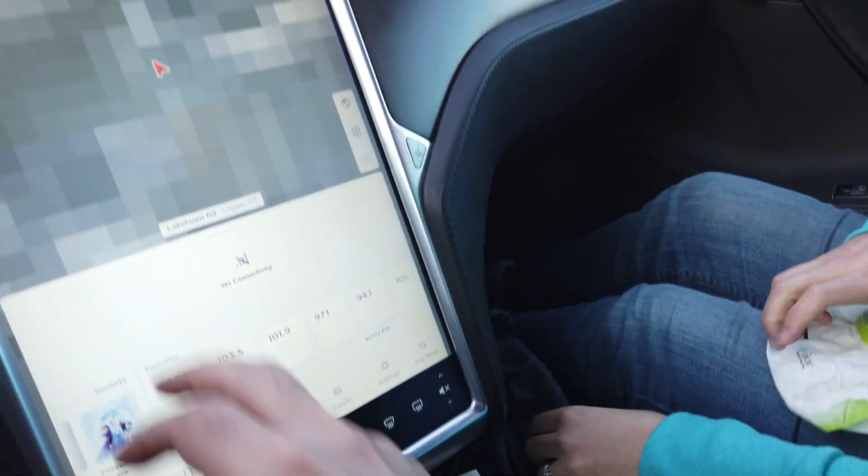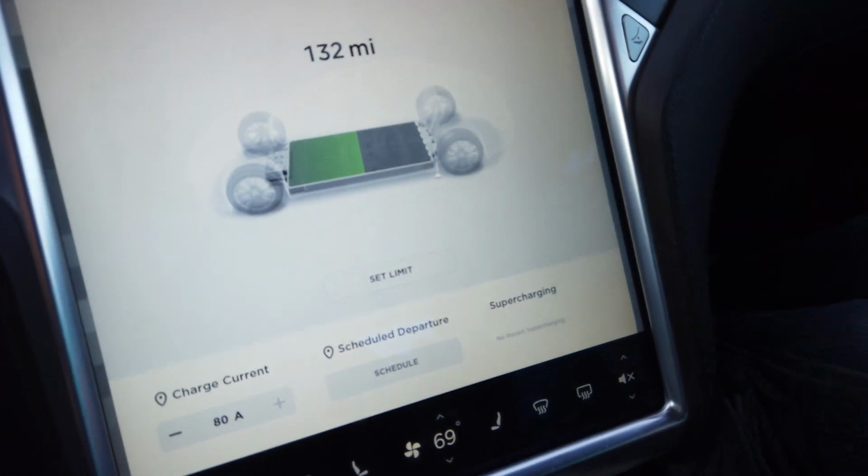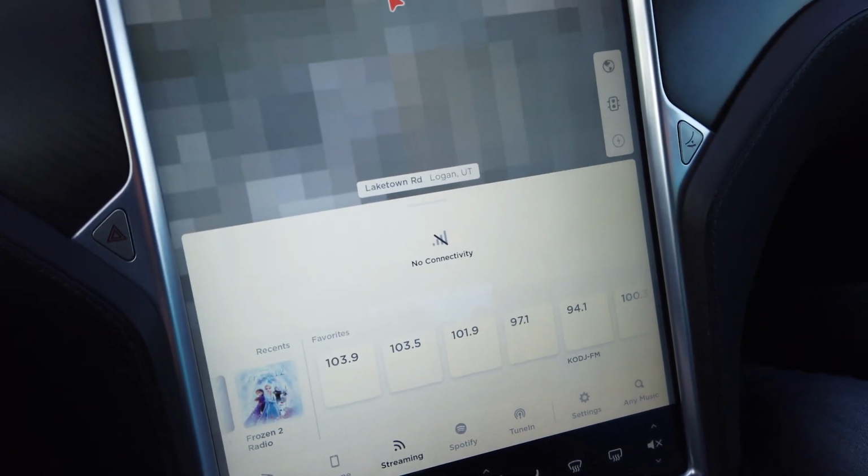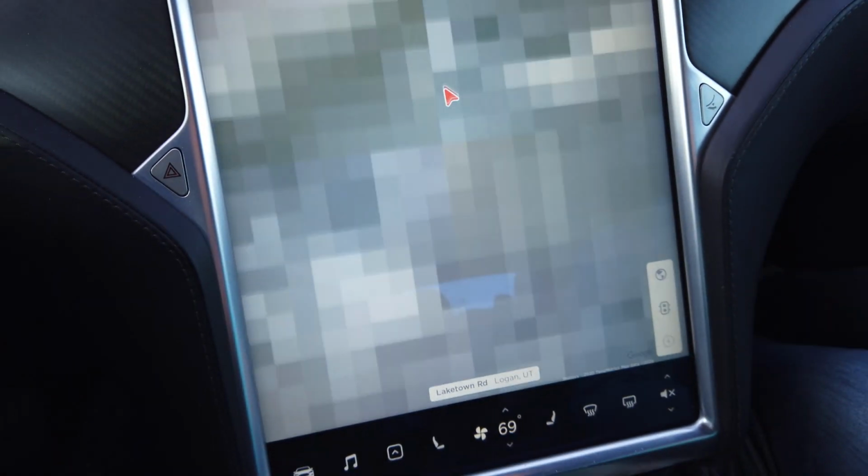So the plan is now, we look here, we have 132 rated miles of range, but we don't have any cell reception. So we're basically just going to drive back out of the canyon, and once we get reception again, then we'll route ourselves to the Salt Lake City, Utah supercharger and see what our estimated arrival percentage will be. If it's too low, then we'll stop back at our friend's house and we'll charge enough to get to Salt Lake. If we have enough charge, then we'll just head on down to that supercharger, charge up enough to get home. And so we'll see how it goes.